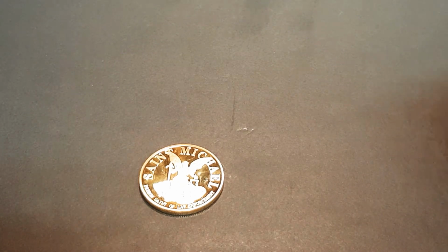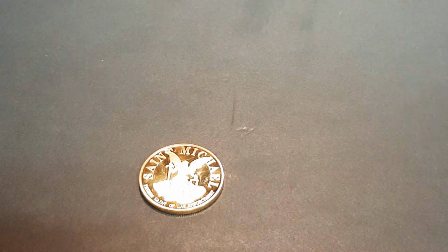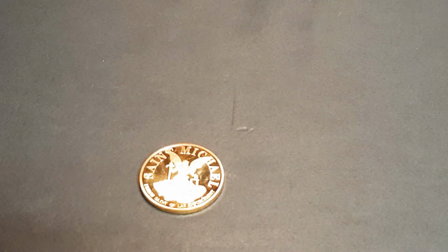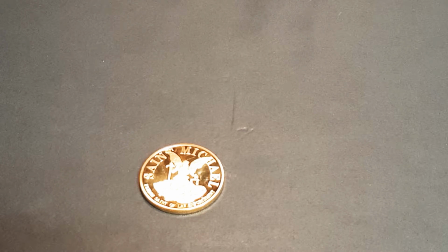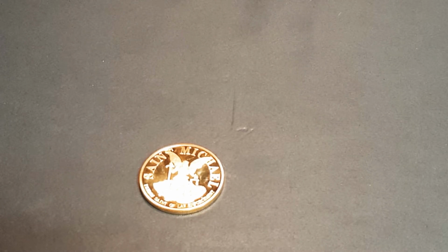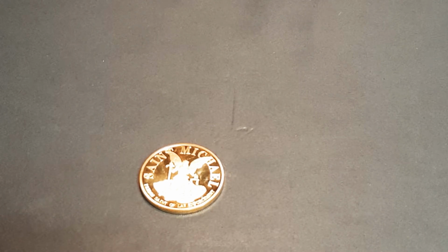For me, it's my lucky coin. It's a really neat item. I have given St. Michael to each one of my children at least one time in their lifetime. I have St. Michael's everywhere. On my keyring, in my car, on my neck. I always have a St. Michael with me. And there's a long story about that from a long time ago that I will do in another vlog.